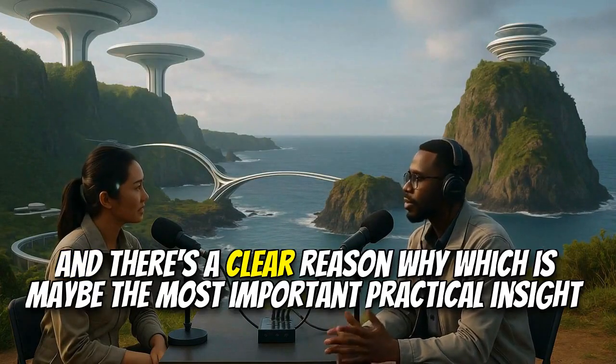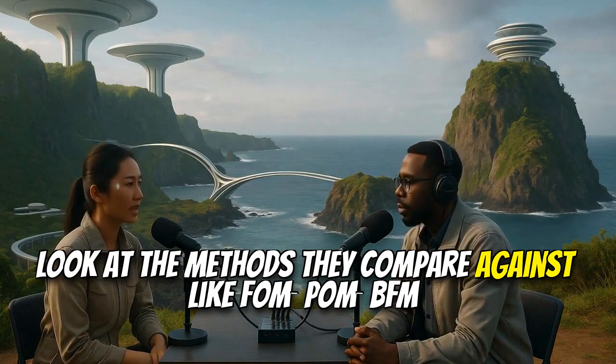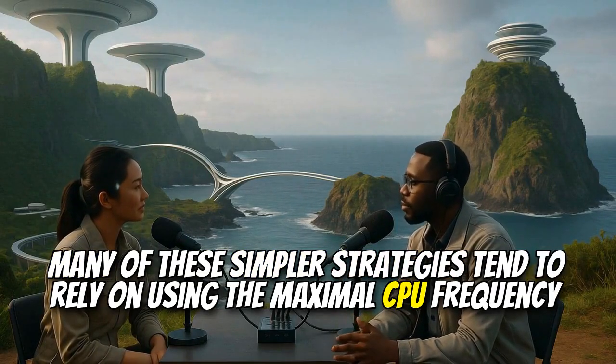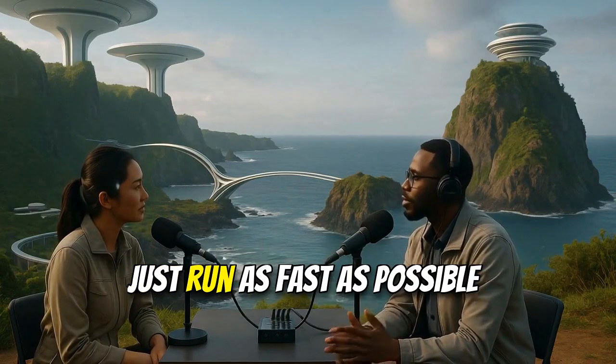Exactly. And there's a clear reason why, which is maybe the most important practical insight. Yeah. Look at the methods they compare against, like FOM, POM, BFM. Many of these simpler strategies tend to rely on using the maximal CPU frequency whenever computation is needed, just to be safe with the deadline. Just run as fast as possible.